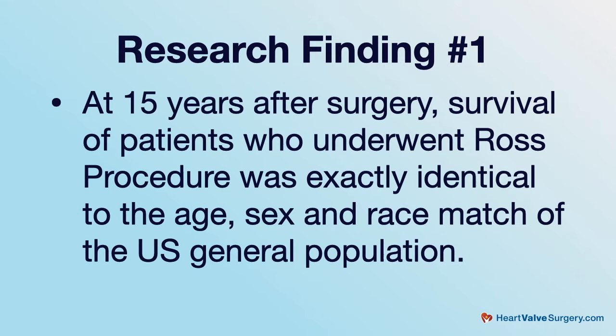And what we found from that study, which again came from different centers, different surgeons performing these operations over a period of time, is that at 15 years after surgery, survival of the patients who underwent the ROS procedure was exactly identical to the age, sex, and race-matched U.S. general population. In other words, let's say you're 40 years old and undergo a ROS procedure. By the time you reach 55 years of age, your chances of having gotten to that point are exactly the same as a 40-year-old American who does not need aortic valve surgery.